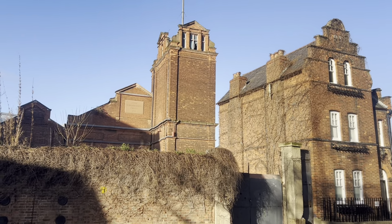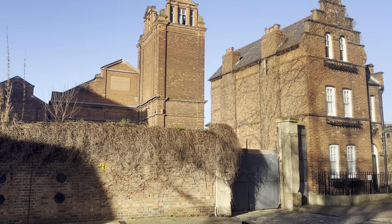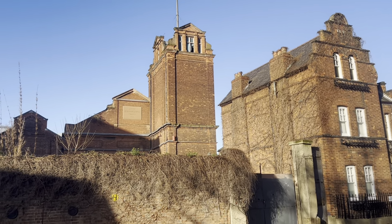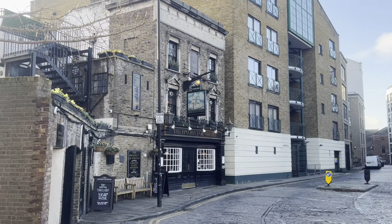This is Wapping's old power station. It's to power the whole of Wapping. And it says up there, the London Hydraulic Power Company, 1890. And bang opposite that, the first pub, the Prospect of Whitby.